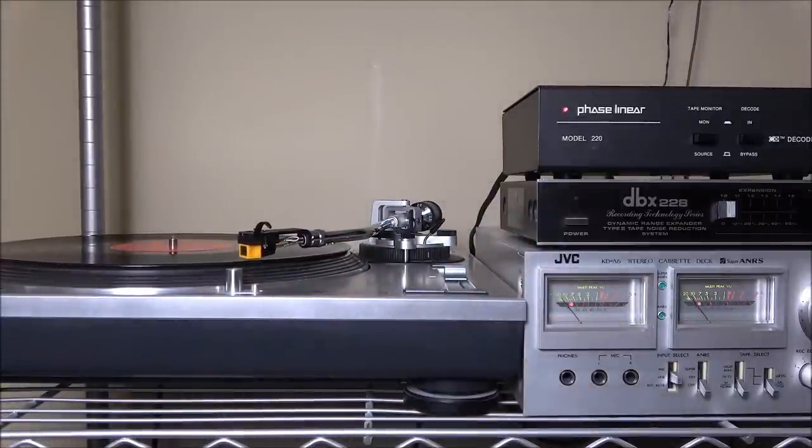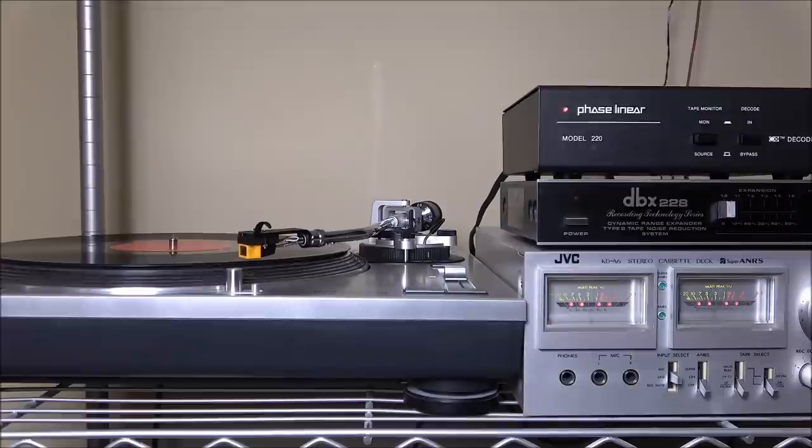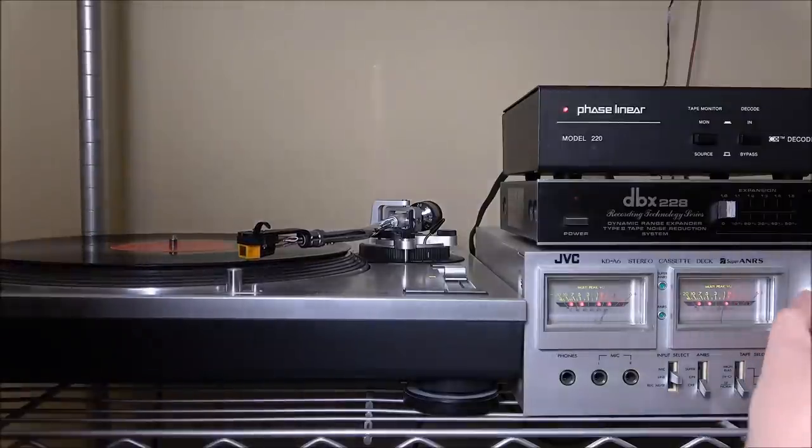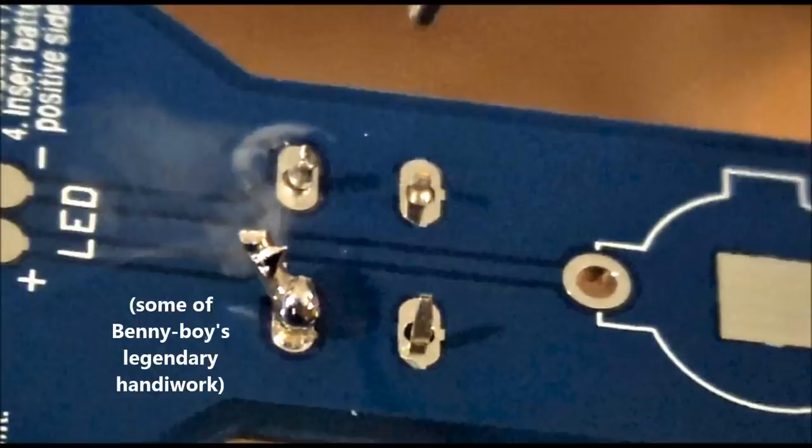Given the dead right channel, I figured it needed recapped. And I was wrong. Nonetheless, I figured the law of averages would dictate that it needed something in the soldering department, a tremendous weakness of mine. So, of course, I opted to send my uber-rare 220 off to someone just a little more qualified.